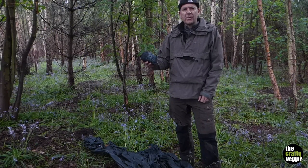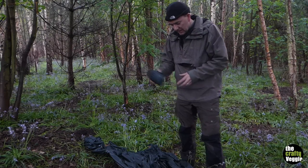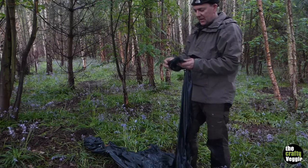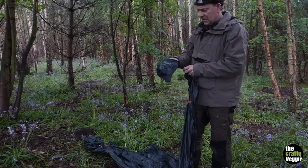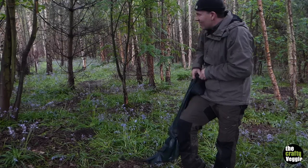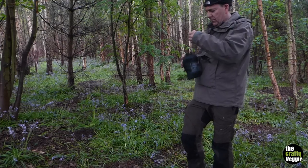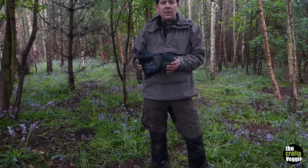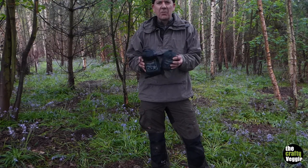I think for summer camping, this is the way to go for lightweight gear. The only downside is getting all this into this little stuff sack. When you put those two together, it's still half the size of my usual hammock.